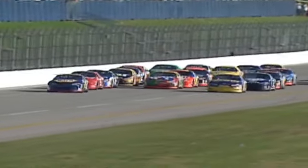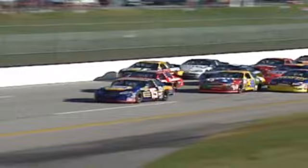Which one. That's why he's doing what he's doing. He's just all over the racetrack. Oh, Elliott Sadler over once and a half and on his roof. Caution is out. A terrible crash. You okay, man? Can you hear me?